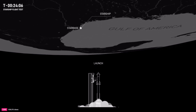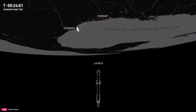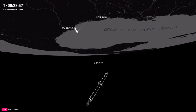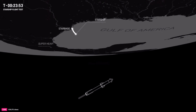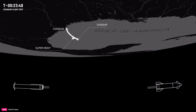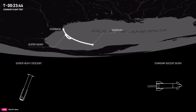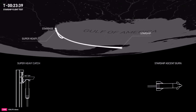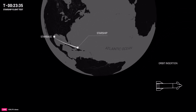As always, it's going to start with liftoff, the 33 Raptor engines on Super Heavy igniting, lifting both it and Starship into its ascent, and it's going to power us all the way until hot staging. Yeah, those engines on the ship will ignite while the ship is still attached to the booster. This will create that stage separation that we see there. Second stage will continue on its way. The booster will make a flip and come back here to the launch tower just behind Dan and I for hopefully what we will see as the third ever booster catch.